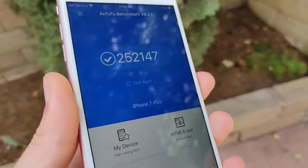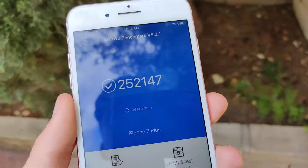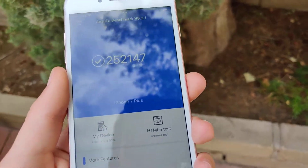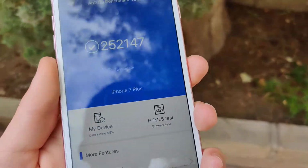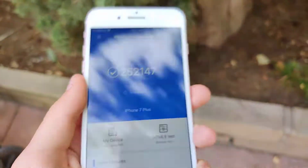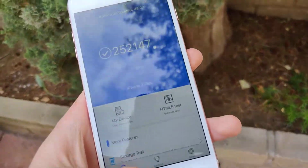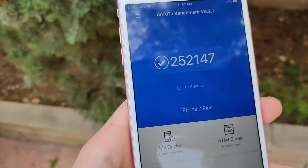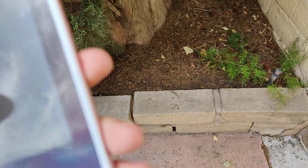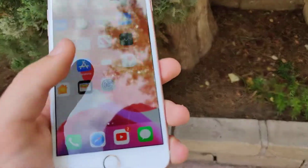And comparing to the OnePlus 7 Pro, it's a pretty big leap ahead, as the OnePlus 7 Pro gets a score of around 400,000, or a little bit higher. I think it's like 410,000. So this is a little bit more than half. So not too bad. How do these 3 gigabytes and the A10 Fusion chip perform in 2020?